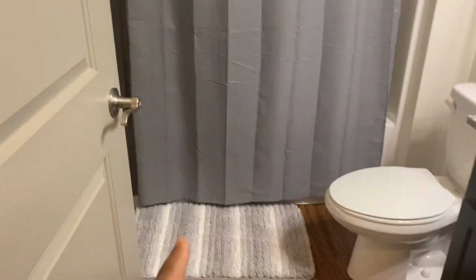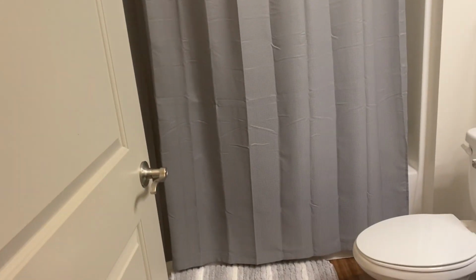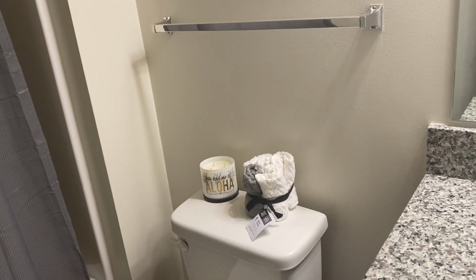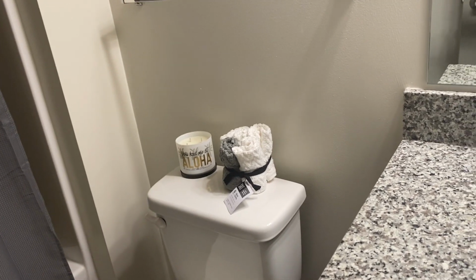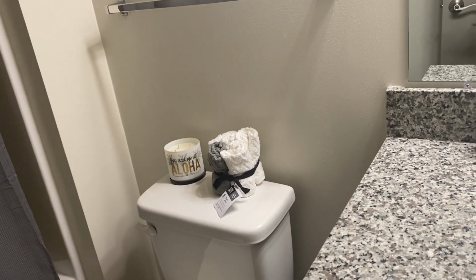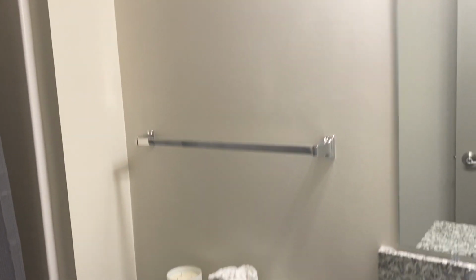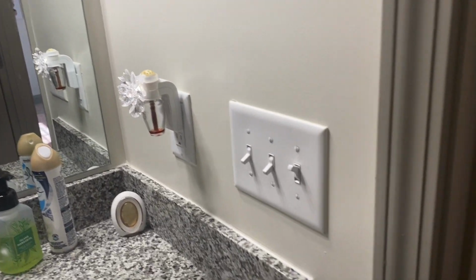And then the bath mat, that came from Bed Bath & Beyond, as well as these wash towels, I mean, wash rags or whatever. I got those from Bed Bath & Beyond, and the candle, of course, it came from Bath & Body. And I need to get some towels for decoration. I just haven't got around to doing it yet. And then this right here is just the mirror. And then the wallflower from Bath & Body, y'all know.